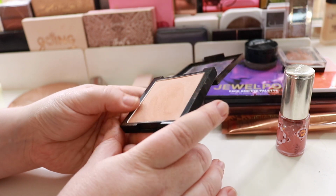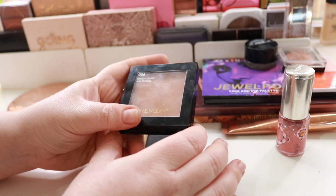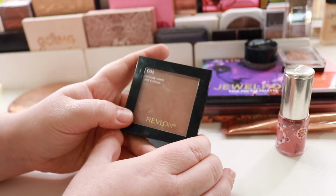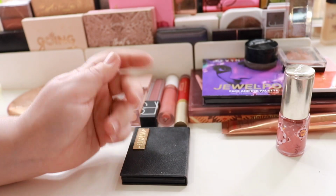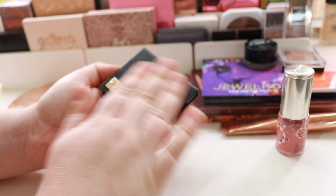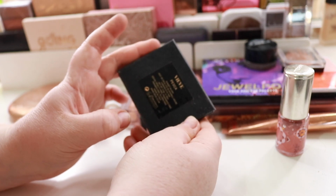So do I keep it in? No, I think I'll put it back. I have definitely used it, but I think while I'm trying to hit pan on my other one, I probably won't use it. So I'm going to put that back. And then the Vive Sunset Blush in Pesca.